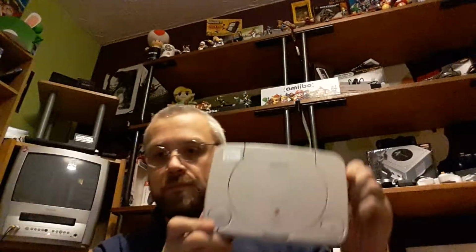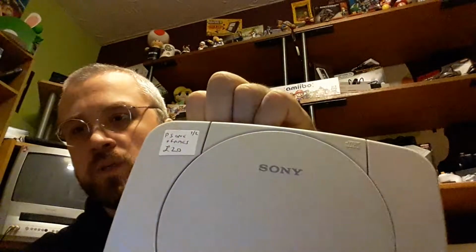It's a PS1 Slim, which I grabbed. As you can see from the sticker, it's £20 according to the sticker, but it had about 8 games with it, and the games were all rubbish sports games. So I had a chat with the manager and said, would you drop the price if I left you the sports games? And so I said, make me an offer.